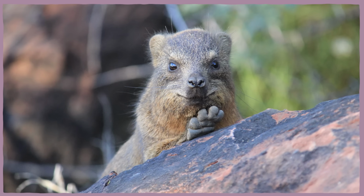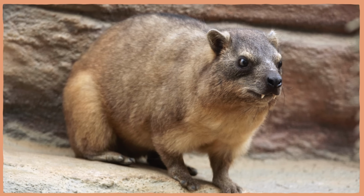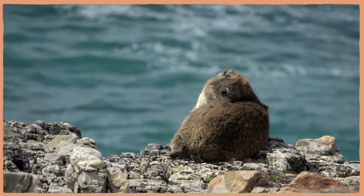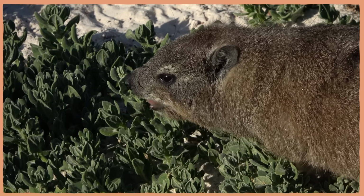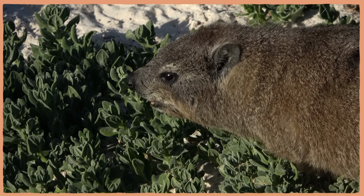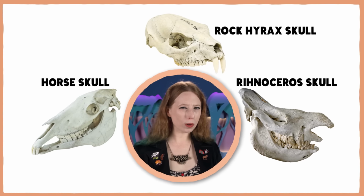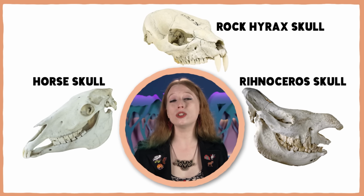Hyraxes also don't eat like most other animals. Their front teeth may at first glance look like gnawing incisors used by rodents, but they're actually simple tusks used for display and for grooming. So they have to turn their heads sideways to bite with their molars. Teeth that scientists at one point thought more closely resembled those of rhinos and horses, and then chew normally.